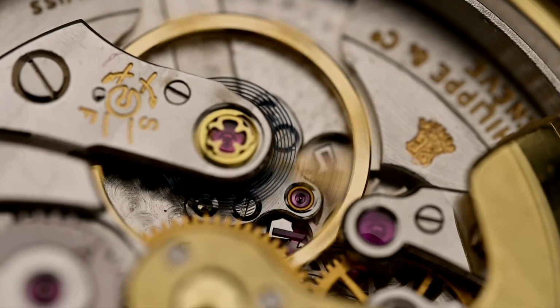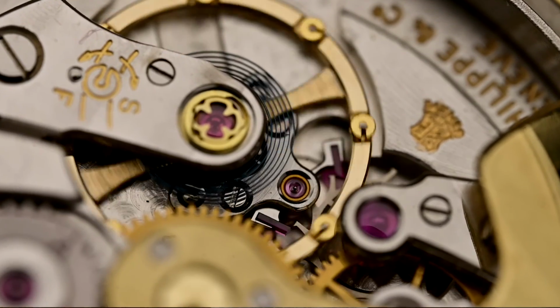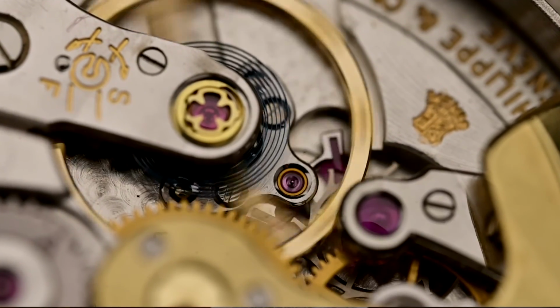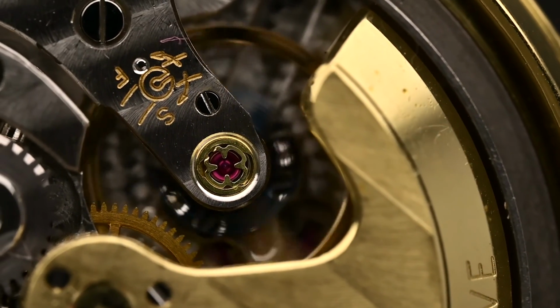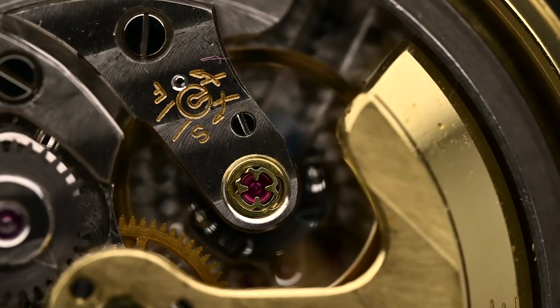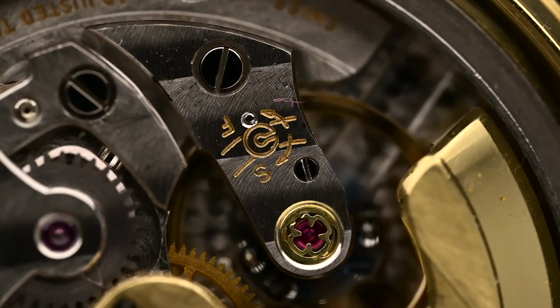This movement was a direct successor of Patek Philippe's first automatic movement, launched in 1953. It was produced from 1961 to 1967 and from 1970 to 1986. And over these 24 years, only 13,000 pieces were produced. The beautifully finished movement features 18 jewels, 18,000 beats per hour, and a power reserve of 46 hours.